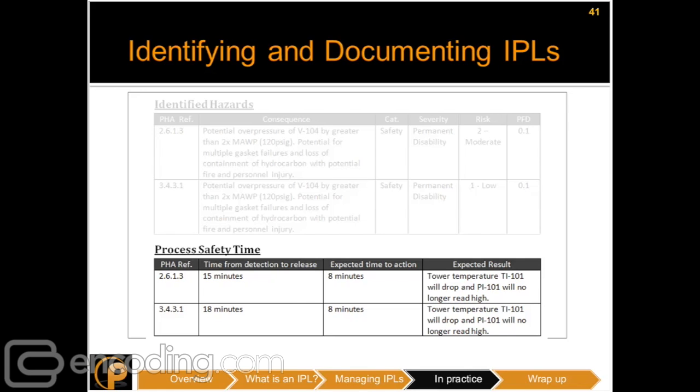Next, we're going to list the expected result. So this is what do we want to see this IPL actually do to bring the system to a safe state? Drop the temperature, drop the pressure. This is good for two reasons. One, the operator knows that the IPL is working if they see this result. Two, we're able to test that expected result over time as part of our auditability.